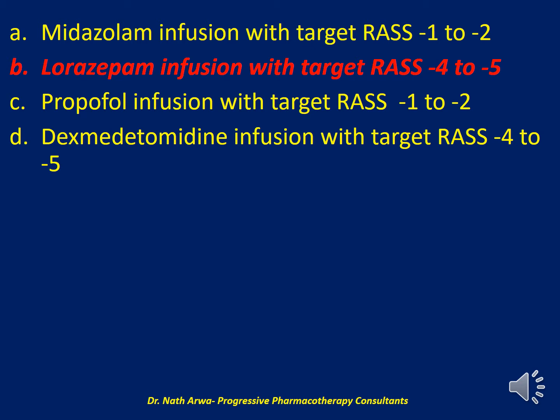Now, RASS levels of -1 to -2 are the targets for light sedation, which wouldn't be appropriate in the case of Mrs. KLP. Now, the current SCCM pain, agitation, and delirium guidelines prefer the use of non-benzodiazepine agents such as propofol or dexmedetomidine in most clinical situations. However, when deep sedation is required, the use of benzodiazepines is preferred. Now, deep levels of sedation aren't achievable with dexmedetomidine, so that makes it an unsuitable choice.